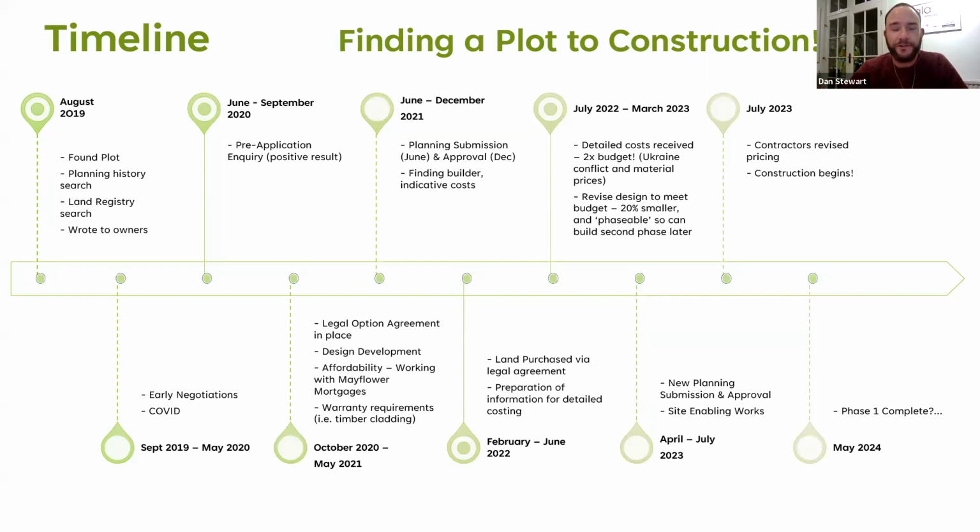So we submitted a new application for that in April of this year, got planning for it in July. During that time, we started some enabling works on site under the previous planning permission. And yeah, started in June-ish, July-ish this year. And hopefully by May, it will be finished. I was saying to the guys beforehand, my builders said it might be earlier, so we'll see.